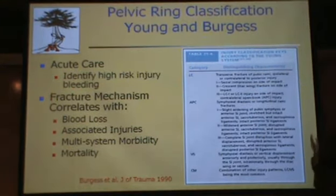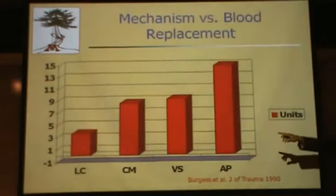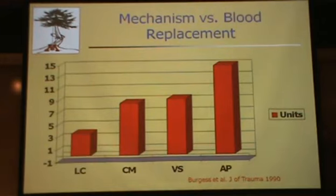Classification, we won't get too in-depth, but it may be helpful to understand your T-bone, which is your lateral compression, and the anterior posterior, your open book, and what the chances are with those pelvises. Is this one going to bleed? Is this one going to have more of a head injury? Is this one going to have abdominal injuries? There's a correlation that certain mechanisms will correlate with more blood loss, associated injury, as well as mortality. So when you look at the lateral compression, which is on the left side, they're less likely to bleed.